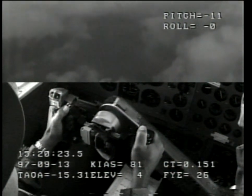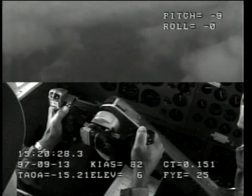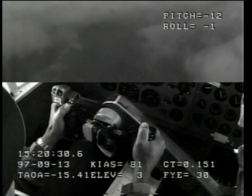Tailplane 81. It wants to pitch over very badly right now. Pitch stability is very, very difficult. It's starting a small oscillation.